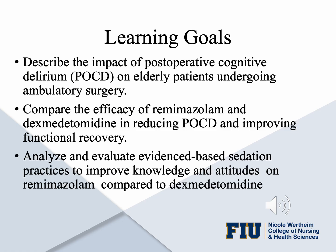Welcome to this educational module on improving postoperative outcomes for elderly surgical patients. In this presentation, we will explore the impact of postoperative cognitive delirium, or POCD, and compare two sedation agents, Remimazolam and Dexmedetomidine, in improving patient recovery and outcomes.